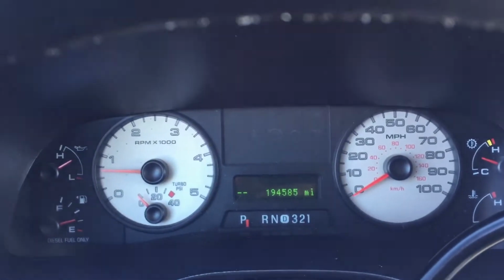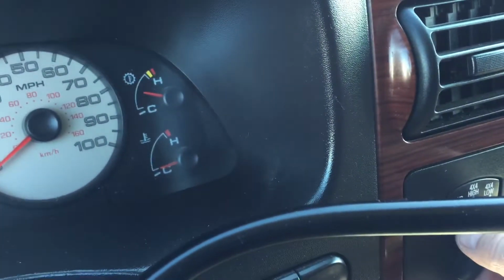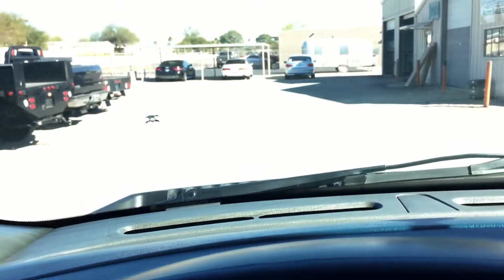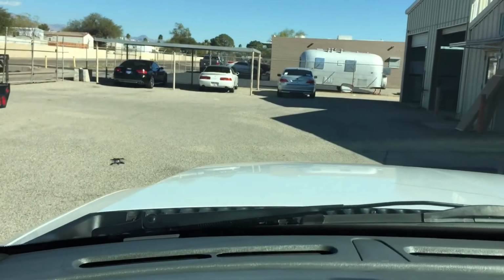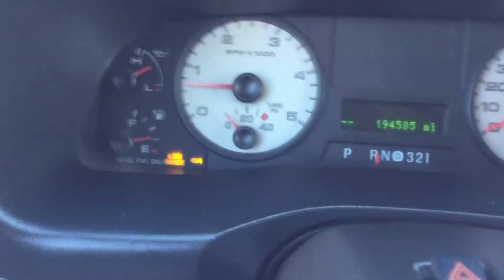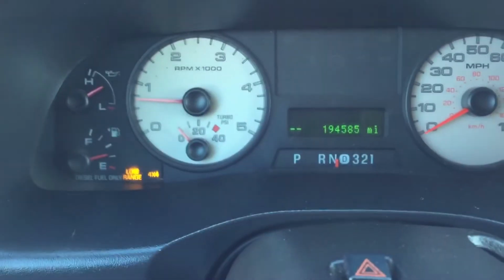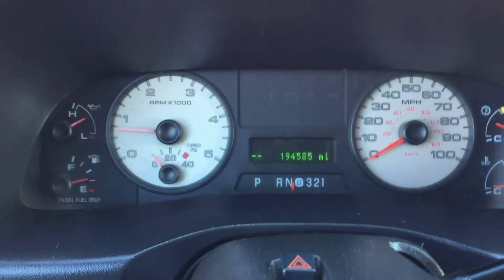There it is. All right, put it in neutral. I'm gonna go into 4 low. All right. And drive. And reverse. All right, then we're gonna go to 4 high. Now we're in 4 high. Drive. And reverse. Perfect. Now we're going to go to two-wheel drive. I'll go for a ride.